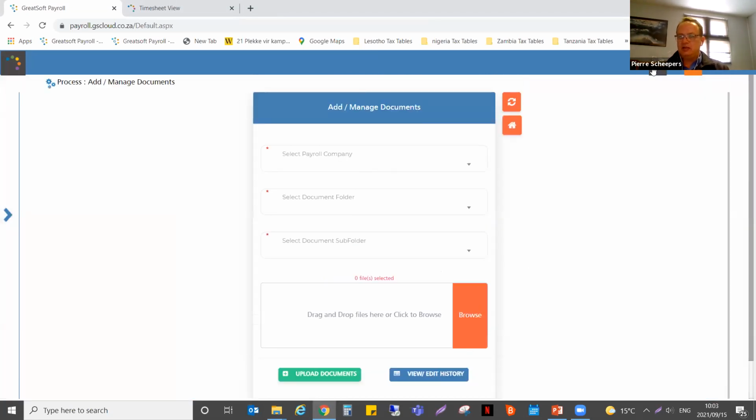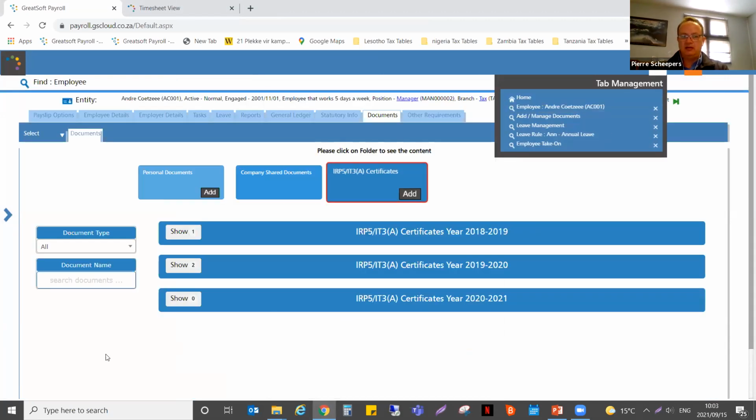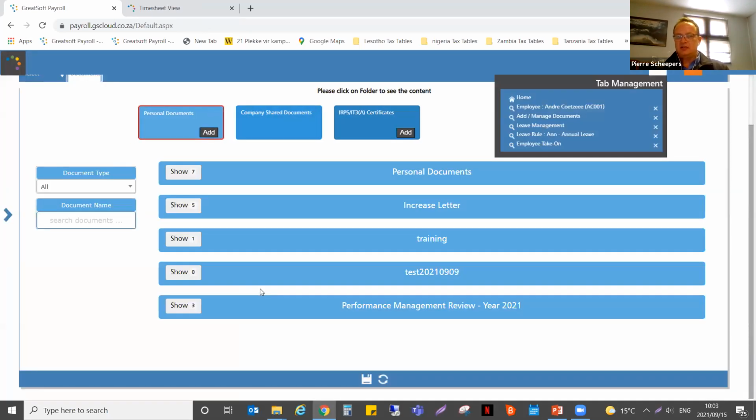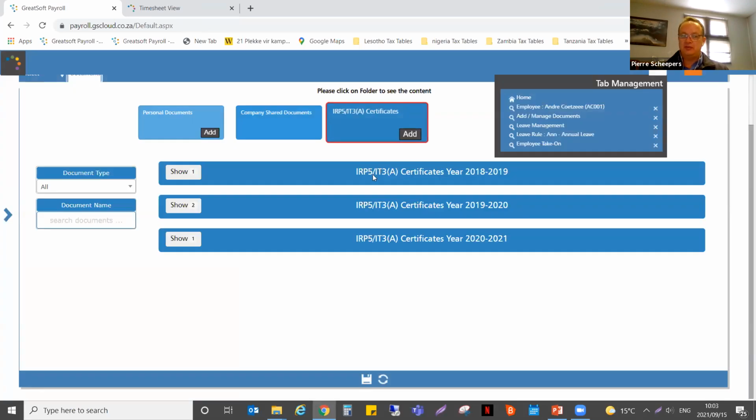And when I close this and I go back to my employee, Andre, notice it's 0, but after refreshing, I will have one document inside here containing his tax certificate. Now, for those of you who work in the world of payroll bureaus, how long does it take you to distribute these documents or IRP5 certificates to your clients? It takes a long time. So yes, awesome system feature. Started off small, but our clients are really raving about this. They enjoy this feature a lot.